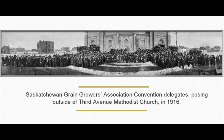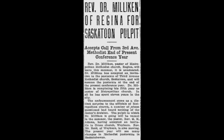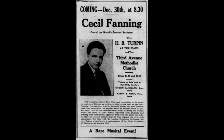Saskatchewan Grain Growers Association convention delegates posing outside of 3rd Avenue Methodist Church in 1916. During World War I, quilts were often made by various groups for the Red Cross in order that they might be sold to raise money for that international organization. This particular quilt bears an embroidered inscription on its large center cross which reads, 3rd Avenue Methodist Church, 1918, Saskatoon, Canada, George K. B. Adams, Pastor, H. Alice Adams, Red Cross Club. Additionally, over 900 handwritten signatures have also been added to it. The quilt was sent to England in 1918 and now resides in the Imperial War Museum in London.